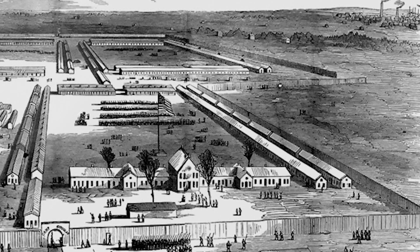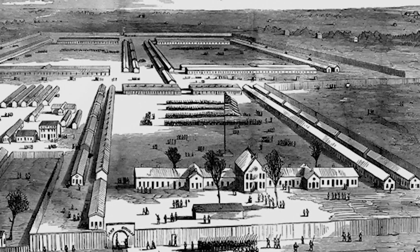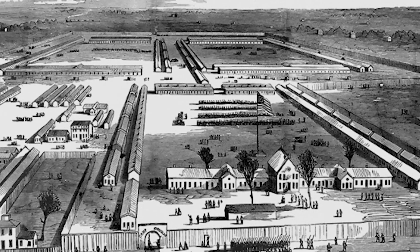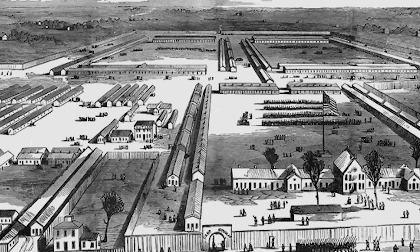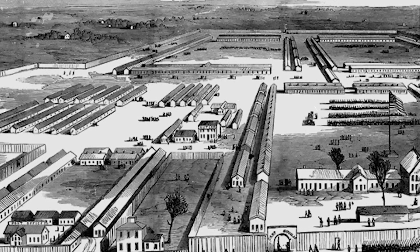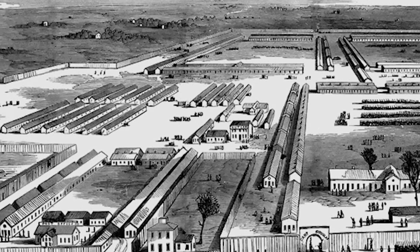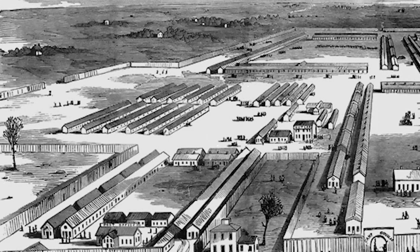The camp would be one of the largest training camps for the Union Army. It housed thousands of men from Illinois and the surrounding states. The main entrance to the camp was on Cottage Grove Avenue. The barracks were wooden and built on the ground initially. They were 24 by 90 feet. They were supposed to house 90 men.